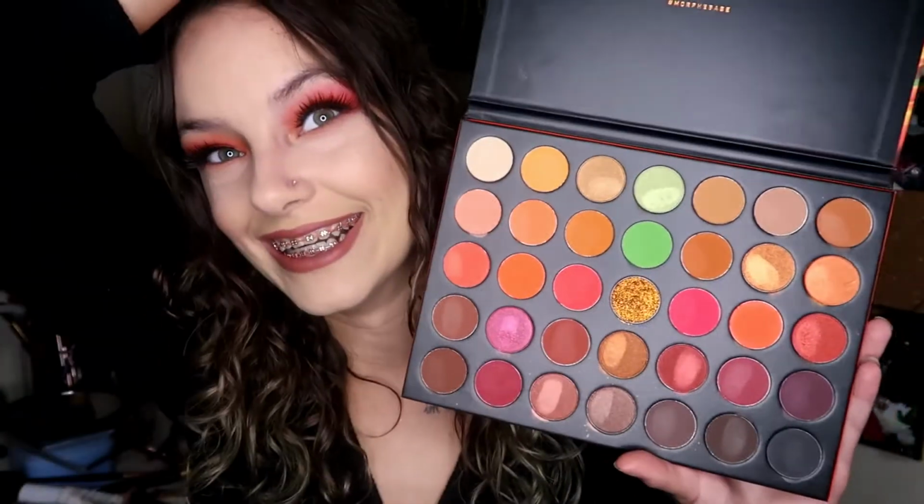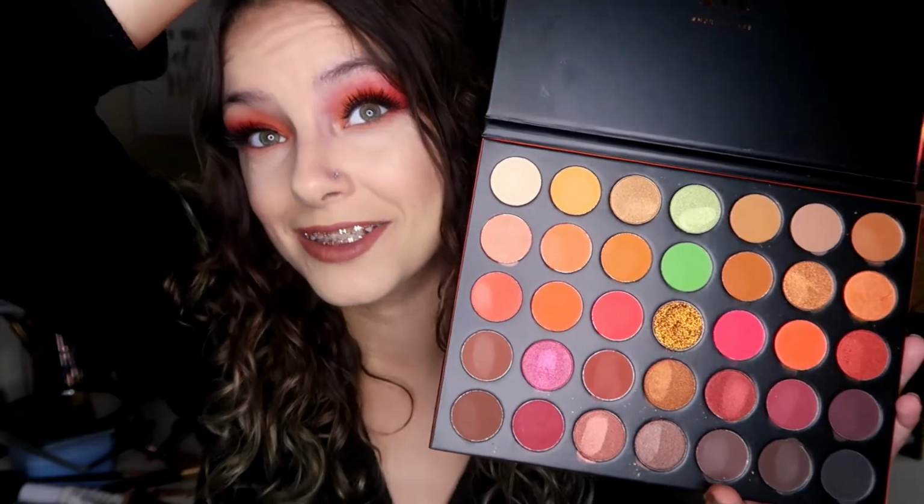What happened was, I did a look last night and I didn't like it. So here I am today. Obviously it's a different day, I'm wearing different clothes, all that stuff, sorry about that. But I really like this palette. These colors are beautiful.